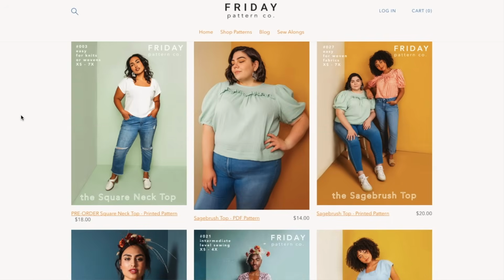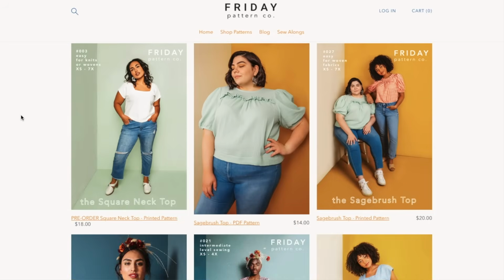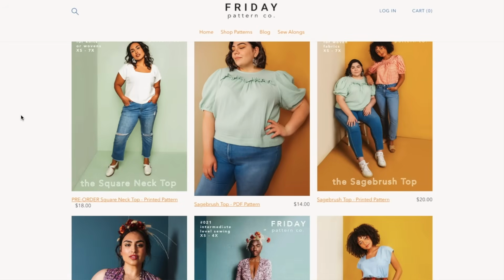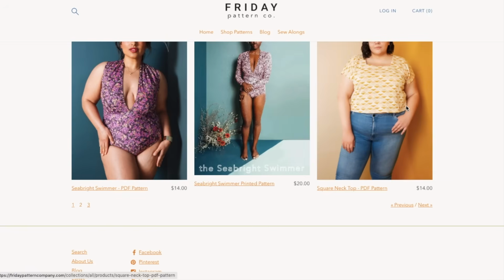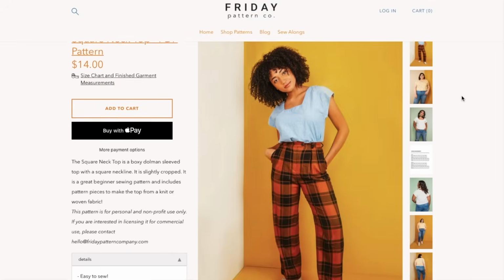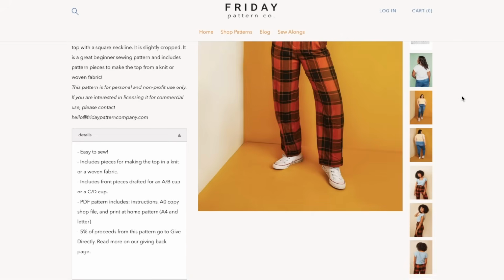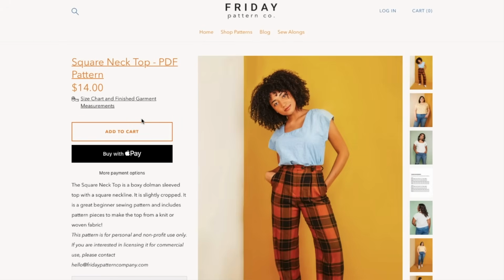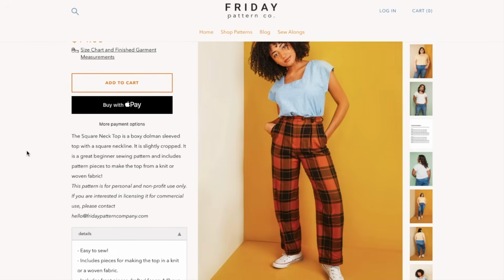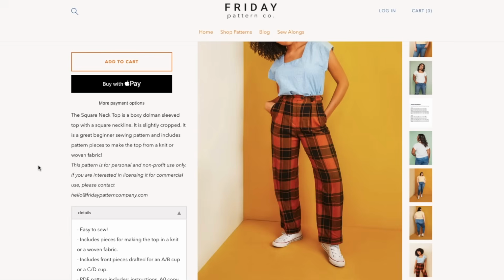All right, here is something called the square neck top, which is only available. Oh no, here's the PDF over here. Okay, so we'll go here. And did I see? I think the printed version goes up to 7X. But the square neck top is a boxy dolman sleeve top with a square neckline. It is slightly cropped. It is a great beginner sewing pattern and includes pattern pieces to make the top from a knit or woven.